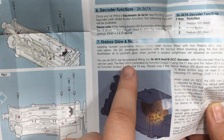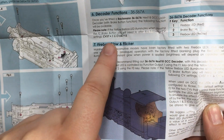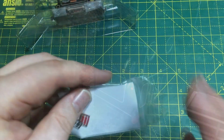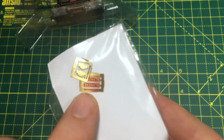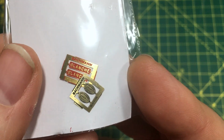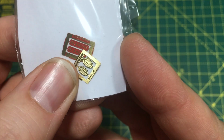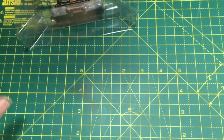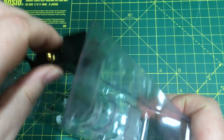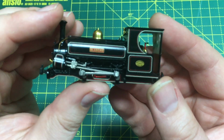We've also got the firebox glow and flicker, and a little bit of information on these if you use the Bachmann Next 18 decoder, just how to set up the flicker. Turning this over, we've got etched nameplates for Blanche. Just turn that round so you can see there, those are beautiful. And works plates as well, again etched. And these are for the user to fit if you decide to, and the locomotive does come with printed versions of both of those.